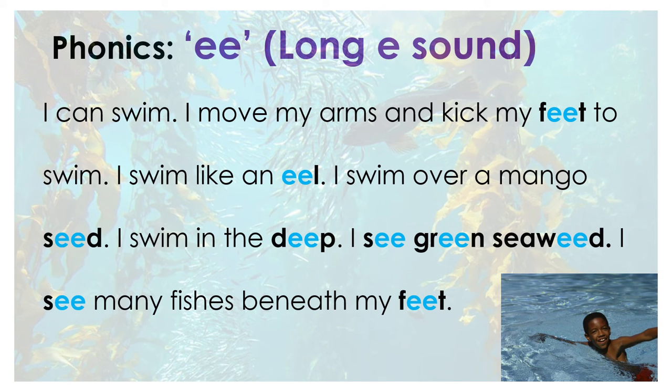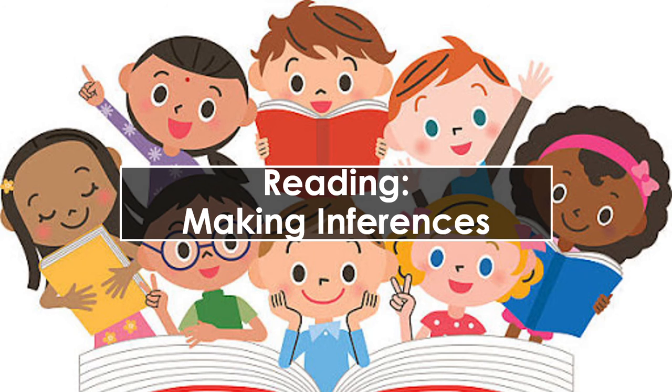The passage is entitled I Can Swim. Reading, making inferences. We're going to continue talking about inferences today. Do you remember what an inference is?